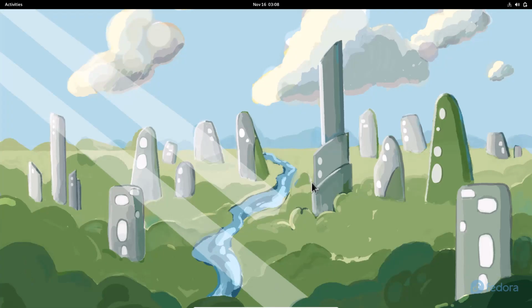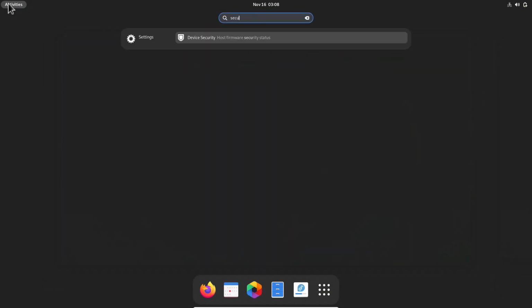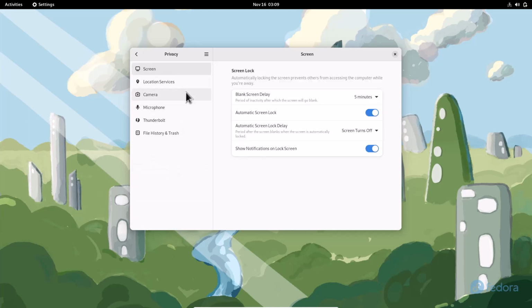Now, one important thing added in this stable version of Fedora 37 is one of its security features in the system settings. If you search security, then you will get the device security option. But in VirtualBox, I'm not getting anything. When you boot in real hardware, you just go to the privacy option, and here you will get the device security option. It will show you whether secure boot is enabled in your device or not, and whether your system is vulnerable or not. So some information about your system's security it will show here.